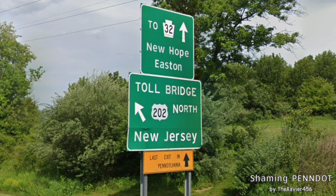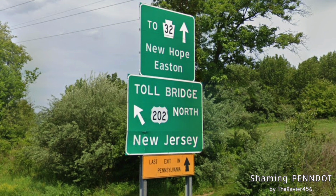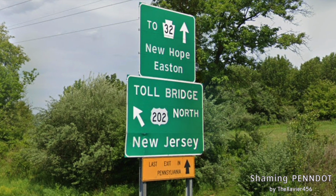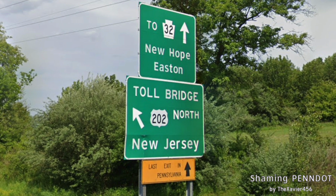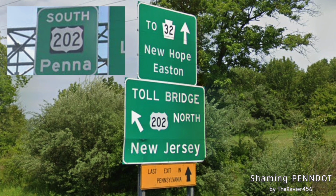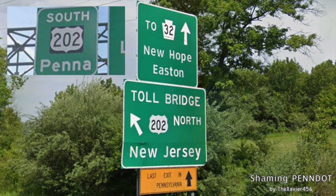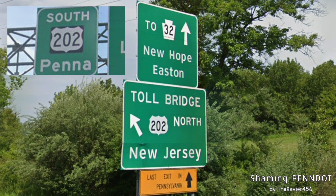We get 202 North Toll Bridge, New Jersey. Same thing as always happens when we go into New Jersey. We've run out of things to sign, so we can't sign anything more other than the next state. Of course, New Jersey does it the same way because the two states hate each other. South 202 Penna, which is even more ridiculous because they just couldn't write Pennsylvania out entirely.